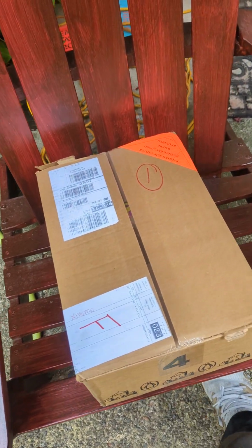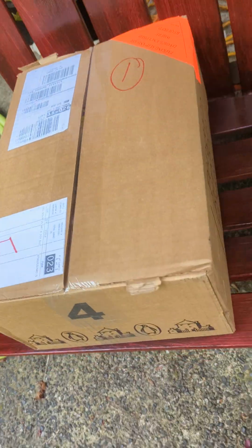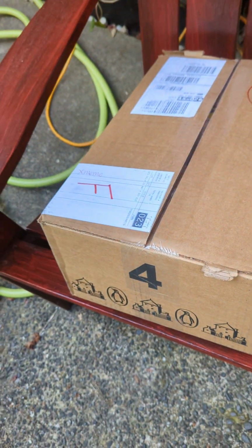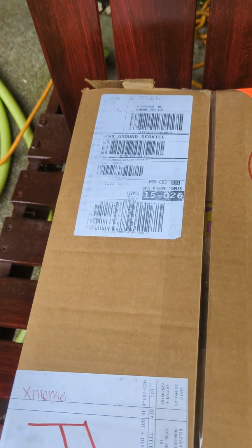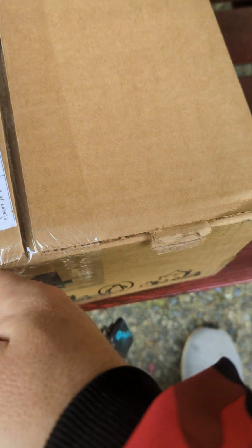This is the book. This is from Penguin Random House. This is the box of books. I had also ordered it on Amazon, thinking that this might not come on time.